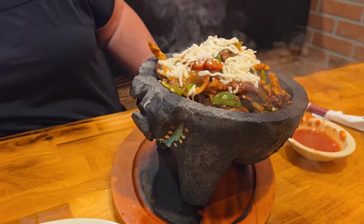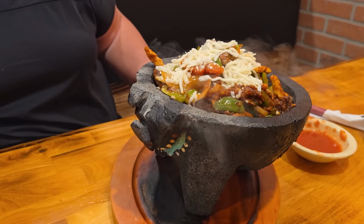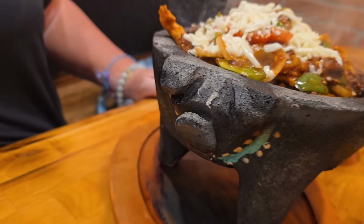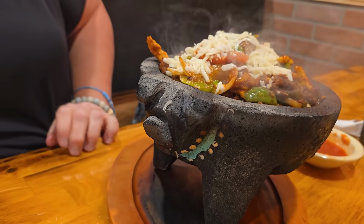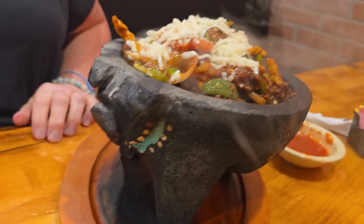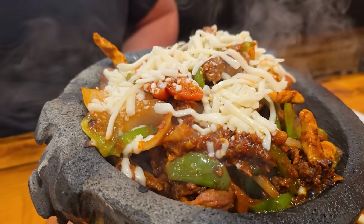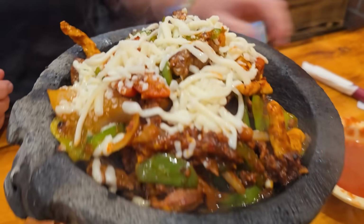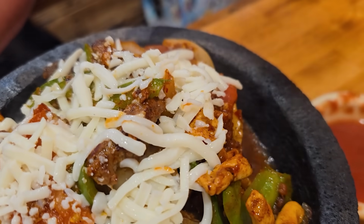I got a chicken steak fajita rice lava bowl. I think he's like a bear, or maybe it's a pig. I don't know, but look at that. I've never heard that before, but it just sounded good on the menu, so I wanted to try it. Yeah. It's steaming. Wow, it's just sizzling. Look at that.